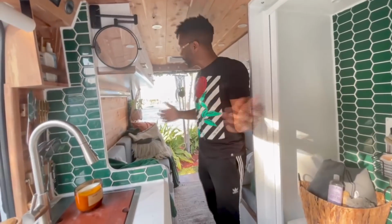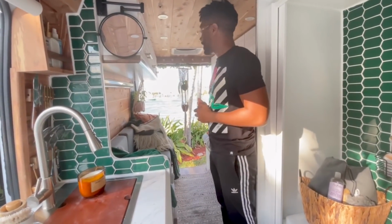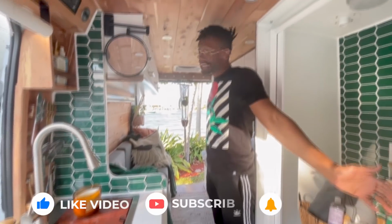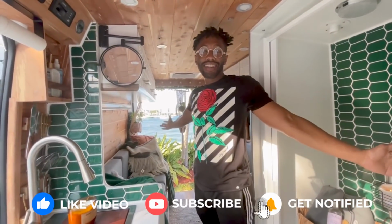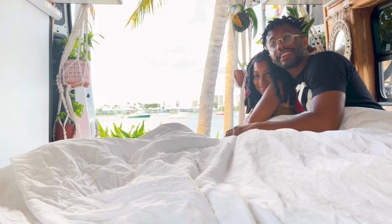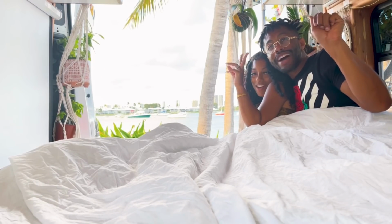It was God sent, because we knew we wanted to get a camper van. It turned out beautiful. We love it. As you guys can see, we get to pull up in different places, get views of the water, take a look at yachts, and just hang out and have fun as we travel the world. It's time for us to catch the sunset. Sayonara. Bye.